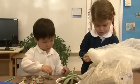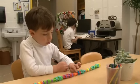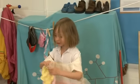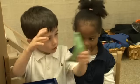I want them to excel and be more than ready for pre-K because this is the foundation. This truly is the foundation. This is where we can make some serious gains and they can continue on through the rest of their lives.